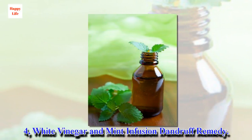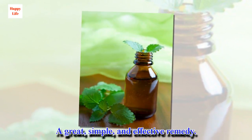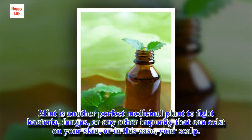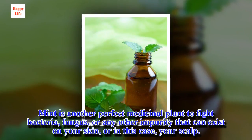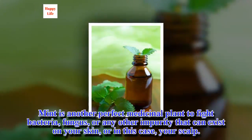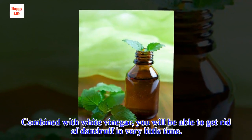4. White vinegar and mint infusion dandruff remedy. A great, simple, and effective remedy. Mint is another perfect medicinal plant to fight bacteria, fungus, or any other impurity that can exist on your skin, or in this case, your scalp. Combined with white vinegar, you will be able to get rid of dandruff in very little time.